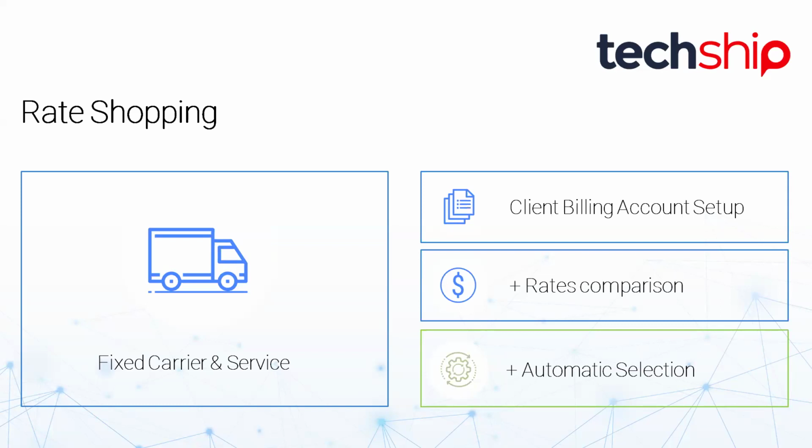Basically anything that we would think about as a human and manual process arbitrarily choosing a carrier and a service could be ported to rules that do that automatically for you. Okay, so for that you'll need to handle client billing account setup to create those billing accounts for the carriers under your clients and define rate shopping conditions, which we're going to see later as well. This will allow us to basically do two things.